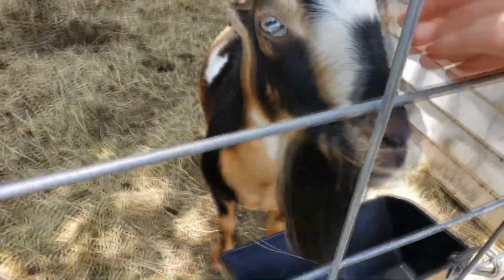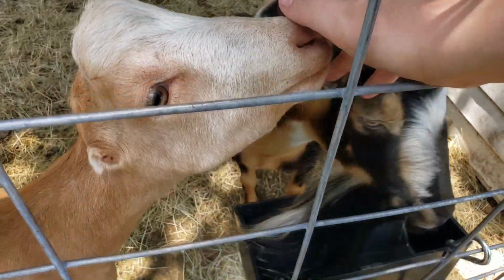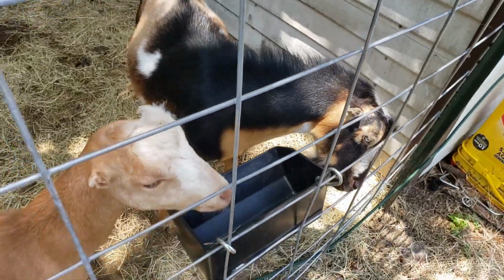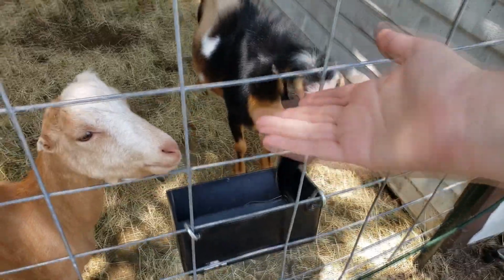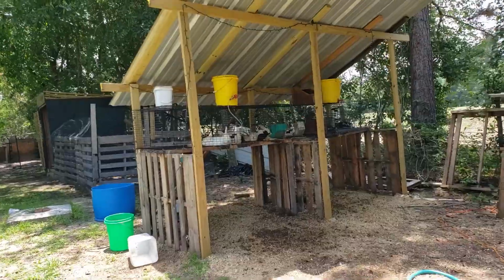One thing we have is that Mordecai is starting to come into rut. So he's getting a little stinky. He's getting a little extra flirty. Poor Becker here has to put up with that. But that's a good sign. That means we'll be able to breed him fairly soon. We still have to wait for the does to come into season for the first time, to go into heat. And then we'll be breeding. And we'll have more babies next spring.